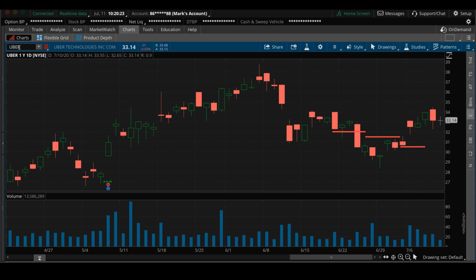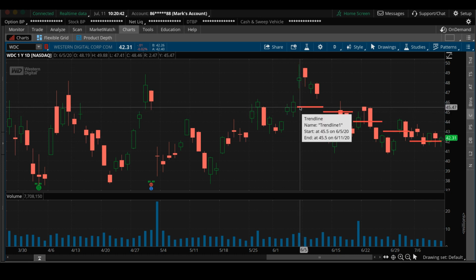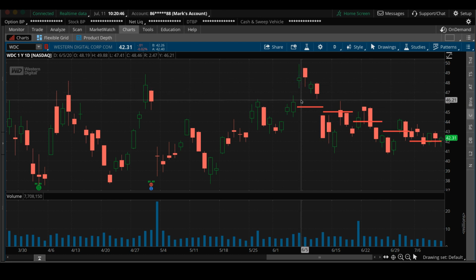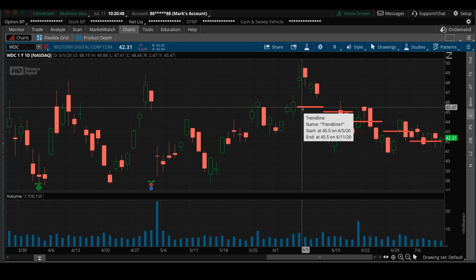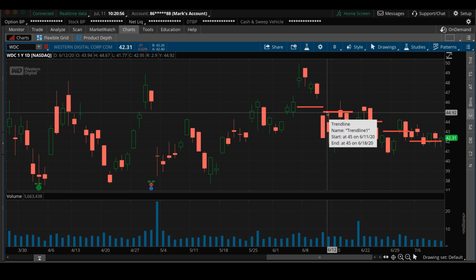And the last one I wanted to show was the WDC trade. So you can see with WDC, I've been in this one for a while, and this is when I initially got in when the stock was around 48.49, and I sold the 45.5 strike, and you can see where it dropped below my strike. I rolled down.